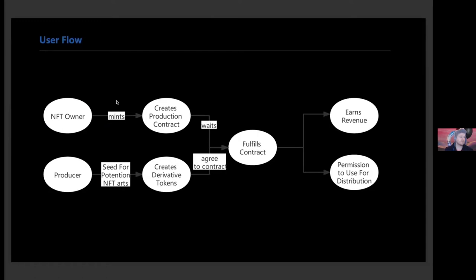So the user flow for the platform is that the artist comes to Artalaxies looking to mint their NFTs into a derivative token, and then they would use that token to create a production contract. After they're done making the production contract, they would then wait for a merchant to complete the contract. Meanwhile, a merchant would log into Artalaxies looking for artwork for their products, and they will browse through all of the NFTs until they find one that they like.